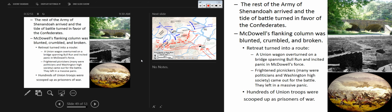So during the chaos of the battle, people are trying to get out and cross either fords or bridges, and all these wagons and carriages wrecked, causing a log jam, a traffic jam, and people can't get back to D.C. Jackson wants to pursue. He wants to march on to D.C. and take advantage of the momentum.